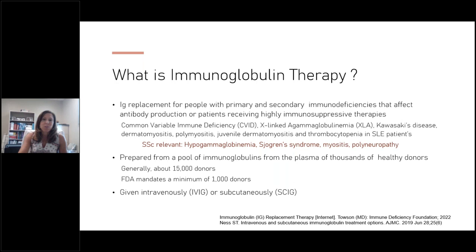The way that it works is that it's made from a pool of immunoglobulins from the plasma of thousands of healthy donors. So it is something that is very highly regulated. And because it is an immune component, it needs to be administered either intravenously or subcutaneously. So you hear this term of IVIG or sub-Q IG. And I'm going to talk a little bit about both of those options.